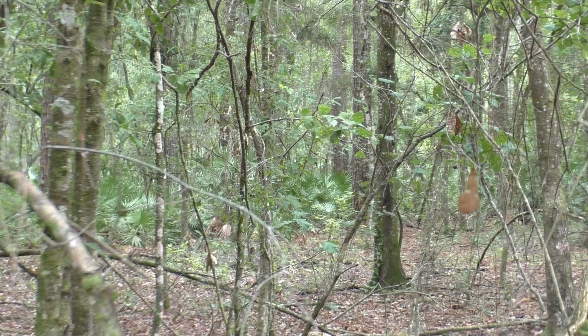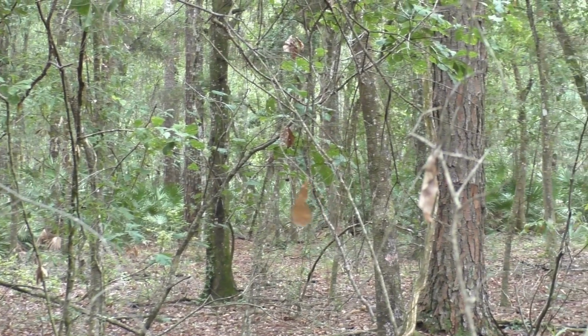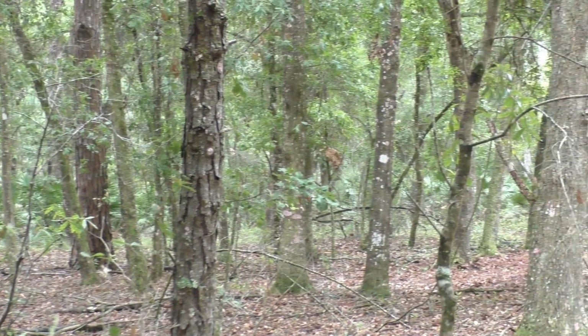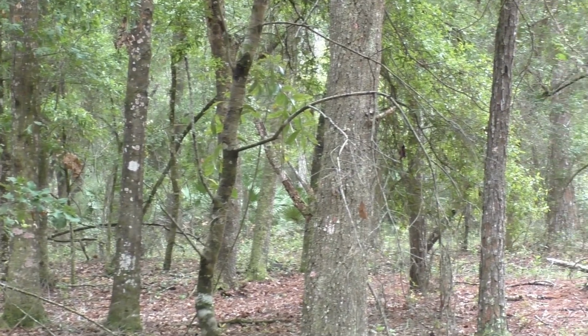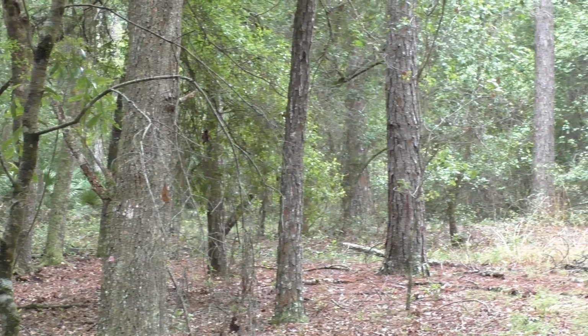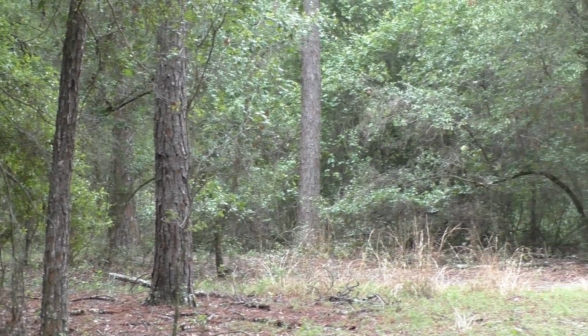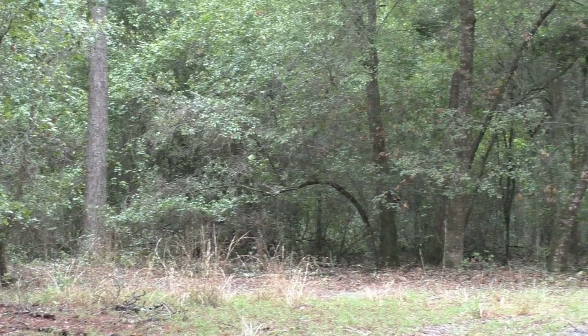So if you want to continue on, let me get a little scan of the area real close. Now it is a bit of a clearing. Do you think there was a reason why there's a bit of a clearing? Was there a turpentine thing or...?